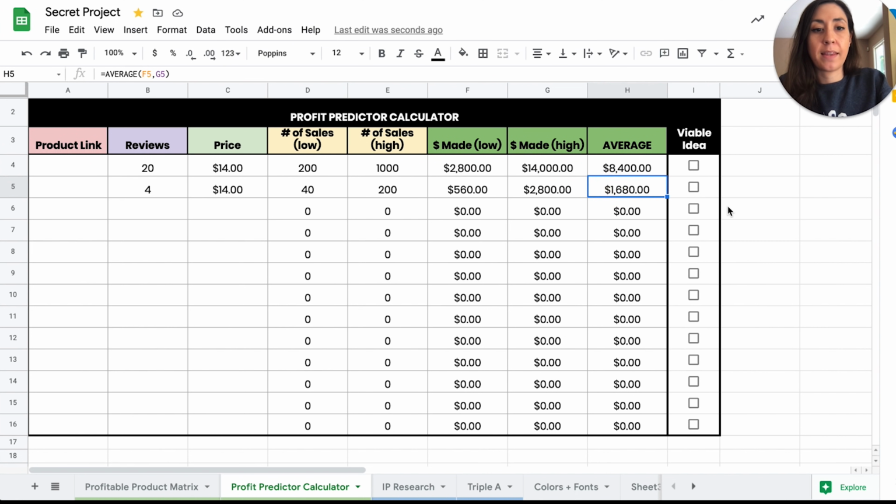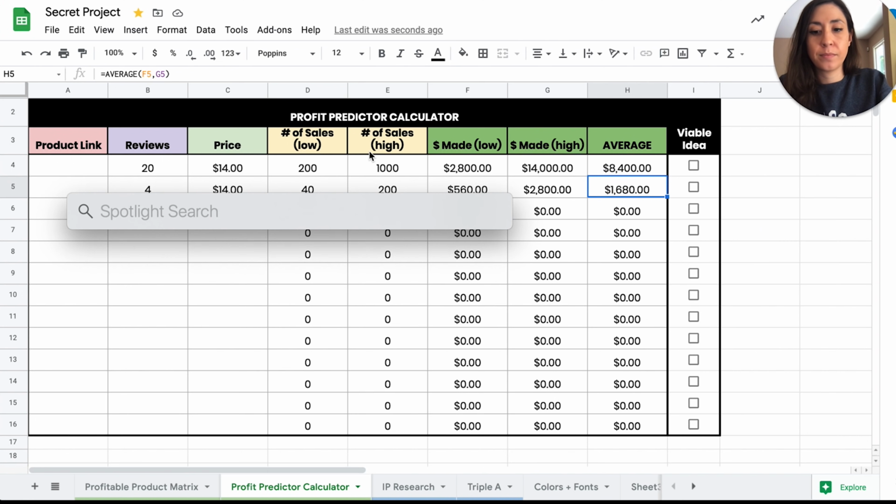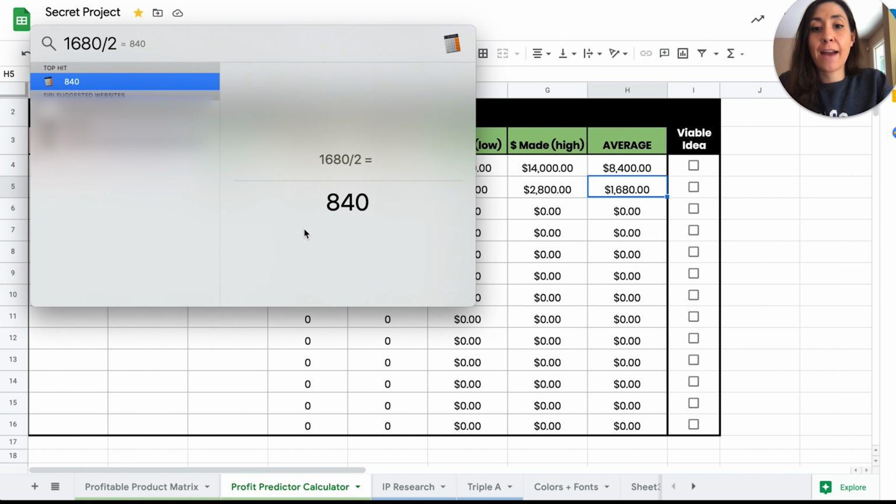So the average is $1,680. If you take this number and divide it by 2, on average, every month this seller makes $840 on this one template pack, which is definitely possible, definitely doable, because I sell Instagram templates on my secret Etsy shop and I've made over $1,000 the first month that I opened my shop. So this is very doable and very likely, and this is just on that one listing. So you can imagine how quickly you can scale your Etsy shop and your revenue.